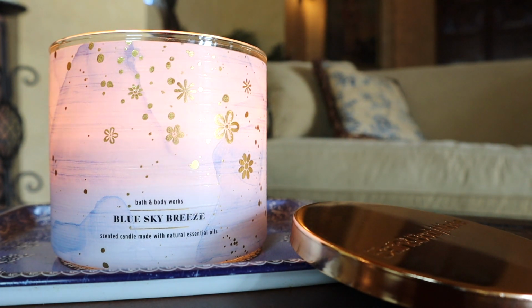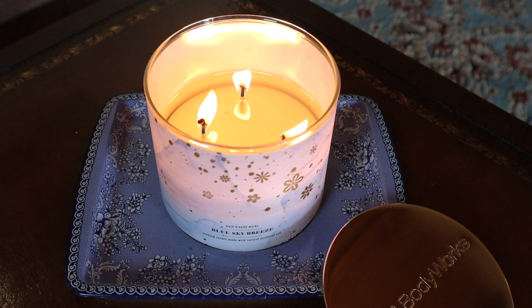Let me go into performance. I believe this is a fifth burn, and it soots like crazy. Oh my god, it has the same core wicks that the Honeysuckle and Peach Spritz one had, and I still trim them generously, and they still soot like crazy.